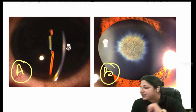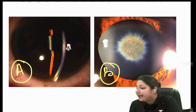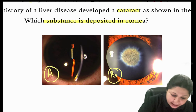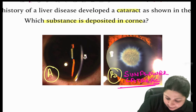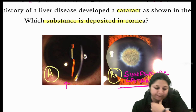All right, so I have some answers. Sunflower cataract, case of flesh-shearing, posterior subcapsular involvement, B. So you mean to say basically that in image B, what we are seeing is a sunflower cataract. All right, I take that. This is a sunflower cataract. What about this? What is A?